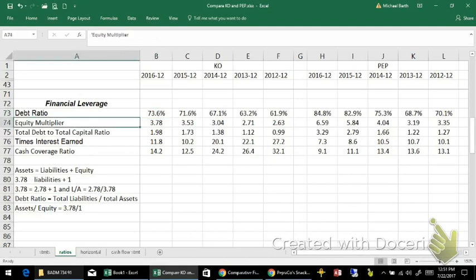We have another ratio here called the total debt to total capital. And what that does, the total debt to total capital is talking about interest-bearing debt.